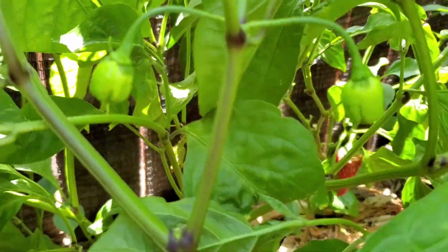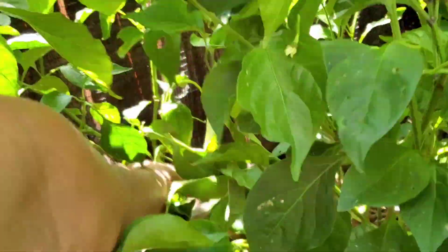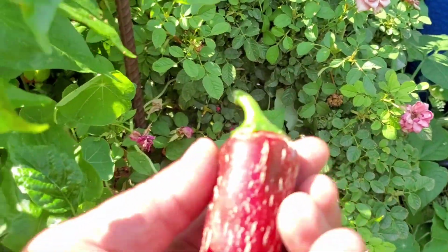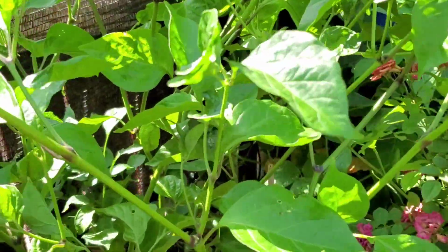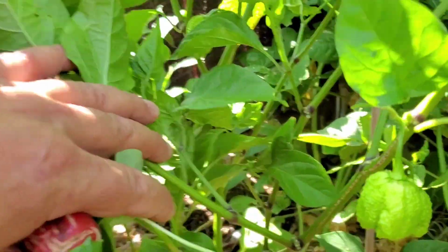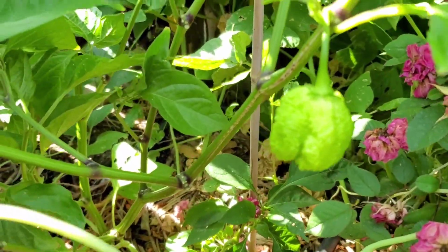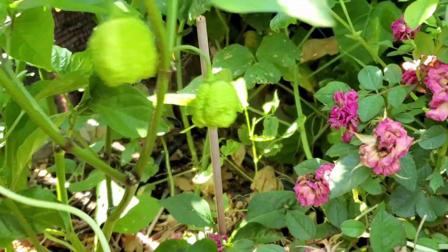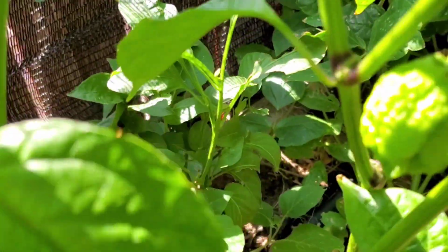Yeah, that's a tiny Reaper right there. Where's Carolina Reaper? There you are. It's a jalapeno. I like to harvest jalapenos when they are red. For some reason, when they are green, I don't like the taste of them. But when they turn red, the taste of jalapenos is sweet. They are sweet and really good. Flavor is much better when they ripen.